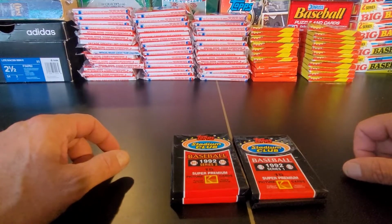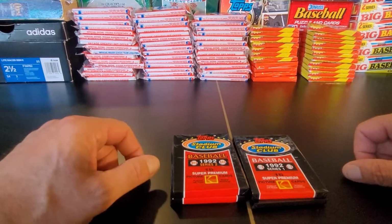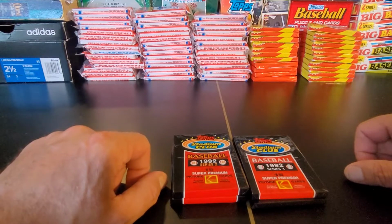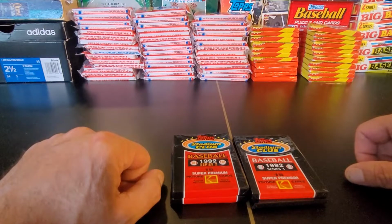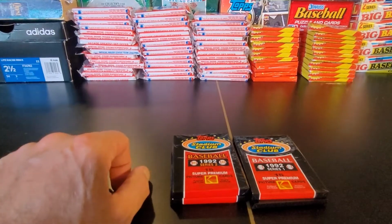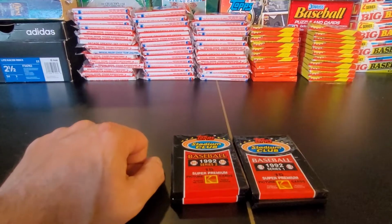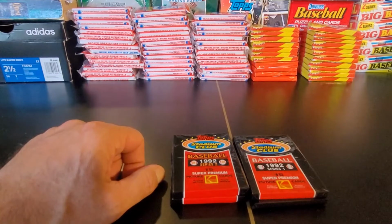In particular, it's the number one card. Cal Ripken is the number one card in the set, and there's an error with the last name misspelled on the back. Ripken with an I-N, as opposed to Ripken with an E-N. There's different varieties of that also. As far as the copyright on the back as well, there's a variety A and variety B. Now, I'm not sure exactly what those are, but finding a misspelled card is always fun.